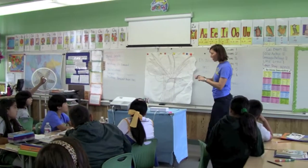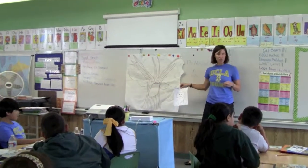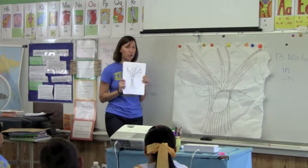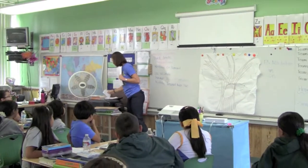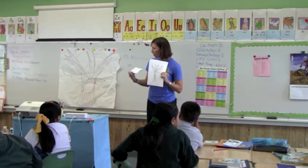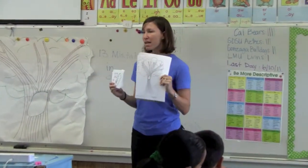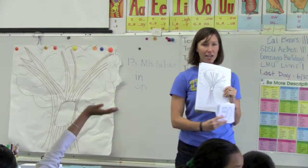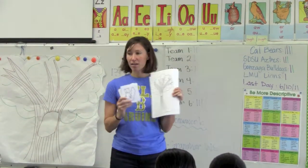So here's what we're going to do. I can see lots of hands, so you guys have some ideas about where Rocky the squirrel lives in relation to the tree. So each one of you is going to get your own tree. Okay? You are also going to get your own squirrel. Now, with the person you are sitting next to, you are going to try to think of as many prepositions as you can to explain where Rocky lives.